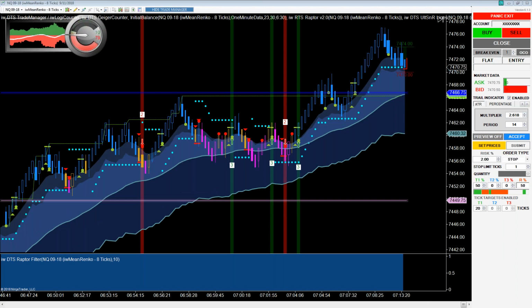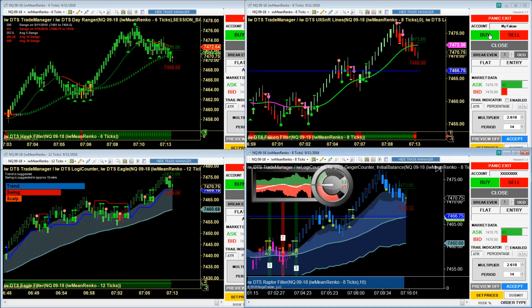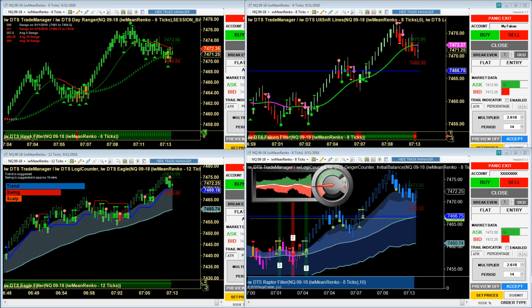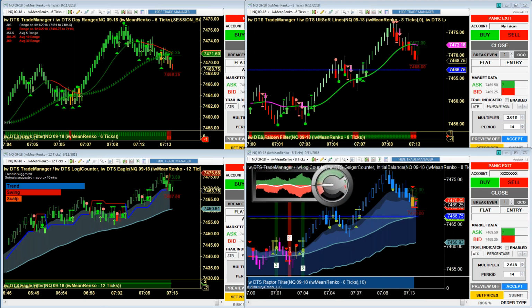All right. Well, not a bad move. Not quite to the next support line, which is going to be the median line, but a decent move all the same. And it looks as though now we may be inclined to get more of a pullback.